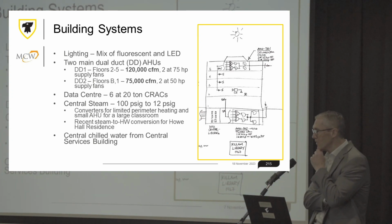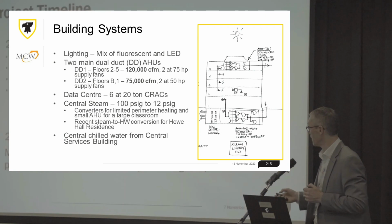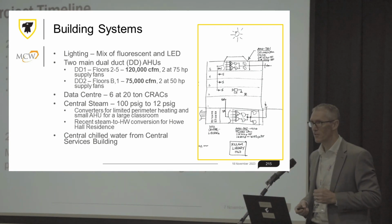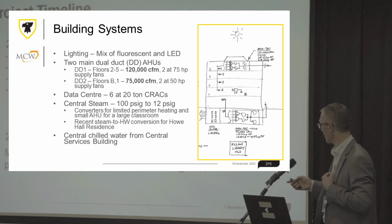So here's the best thing: I had the good fortune of being able to tour through this building at nighttime with the famous energy engineer of the year. So we spent a good night, couple of nights looking through the building, and so I now can say that I did that with the energy engineer of the year. So that was fantastic.